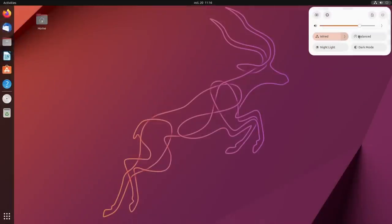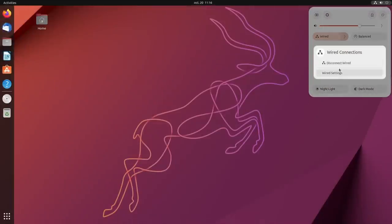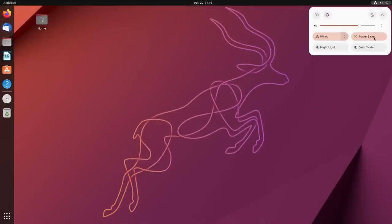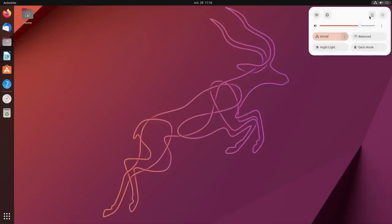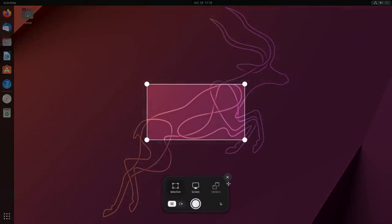So, Ubuntu 22.10. It's a worthy upgrade just for the quick settings and the improved performance. If you don't want to stick to LTS releases, just apply the upgrade as soon as it's offered. It's definitely a good version. I like that Ubuntu is now sticking a lot more closely to GNOME releases. They're on GNOME 43 when GNOME 43 released last month.